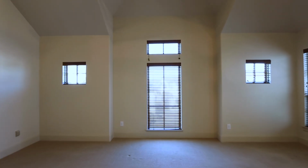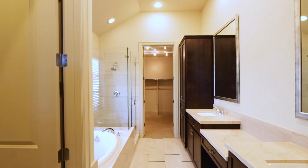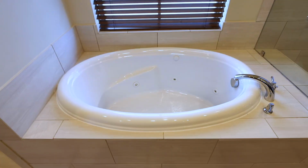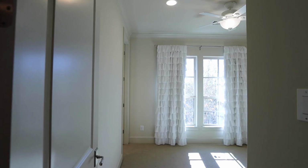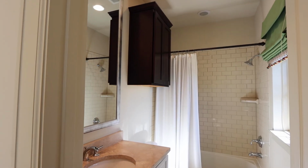The spacious owner's suite has a vaulted ceiling with a sitting area, while the owner's bath features marble counters, dual sinks with a vanity, along with a jetted tub and a separate shower. The upstairs secondary bedroom has a ceiling fan and an ensuite bath with tile floors.